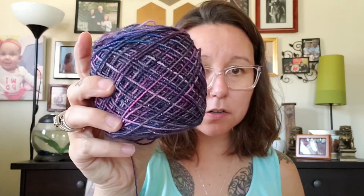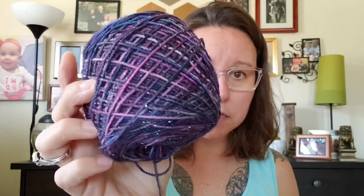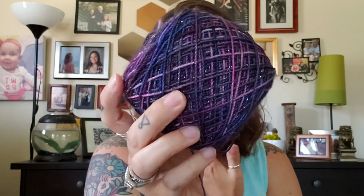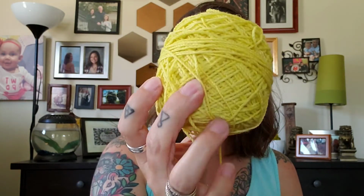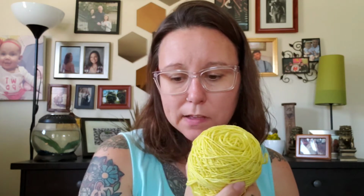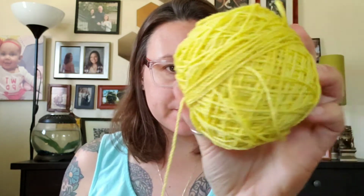Gosh, I am so sorry. And the two yarns I picked were Ridiculous yarns in the Galaxy colorway. This is a sparkle yarn. This is Addy Socks, and it's a 75/25. This is On the Round, and this is Primrose colorway. Oh, I didn't write down the base, but it's 100% merino. And for a hat, I was fine with that.